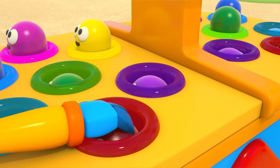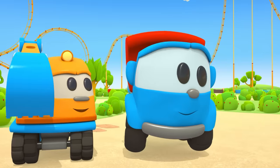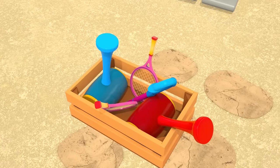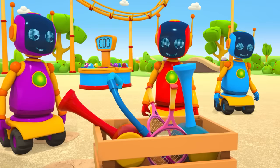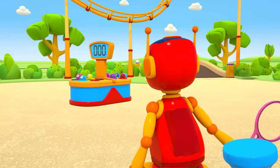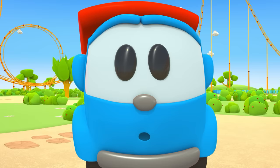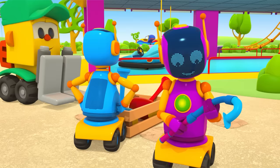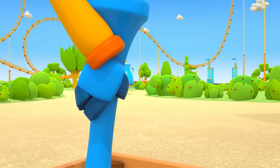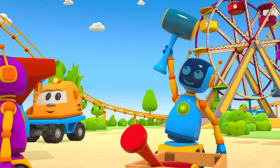Look. The nails are popping out and the robots are hammering them. Are we wrong again, Leo? Of course, we don't hammer nails with our hands. Oh, the red robot took a racket. No, wait! We don't hammer nails with pipes either. That's right, Blue Robot. We need a hammer.